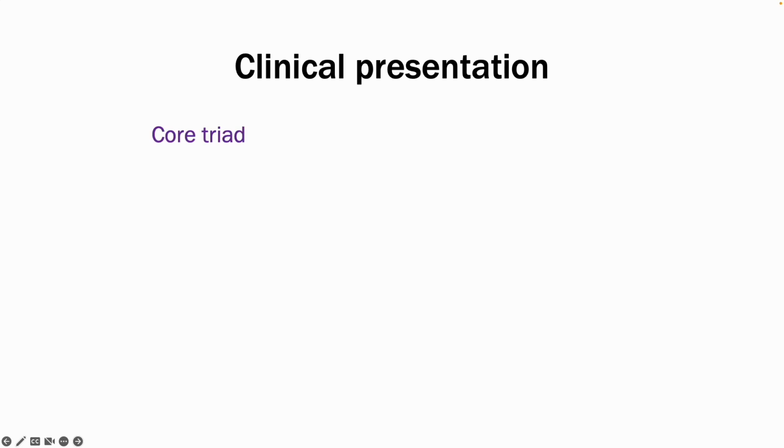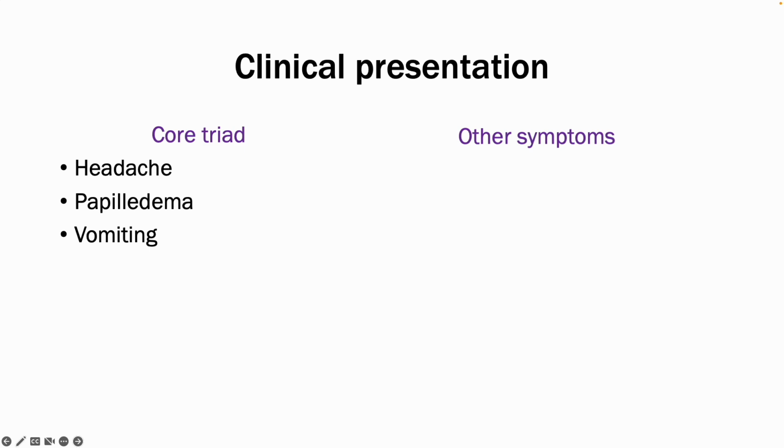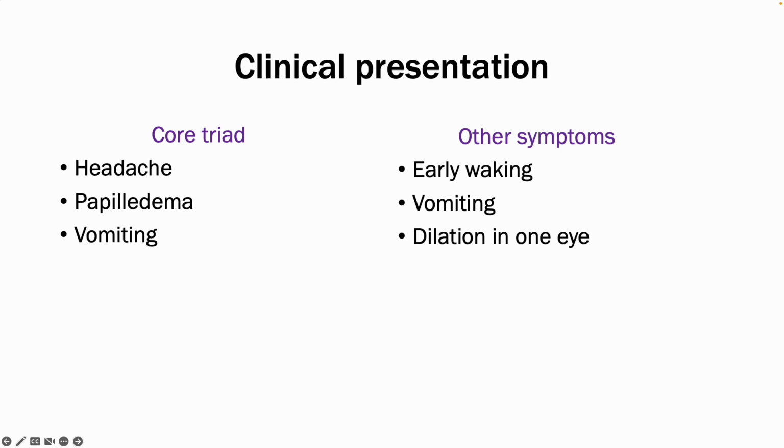In terms of the clinical presentation, you get the core triad of a headache, papilledema, and vomiting. The headache is typically worse when waking up or on bending over, which are activities that would increase the amount of fluid or blood, particularly, rushing into the head, which would exacerbate the symptoms. Other symptoms to be aware of are early waking, again from the headache. It can wake patients up from their sleep. The vomiting, dilatation in one eye due to compression of the cranial nerves.